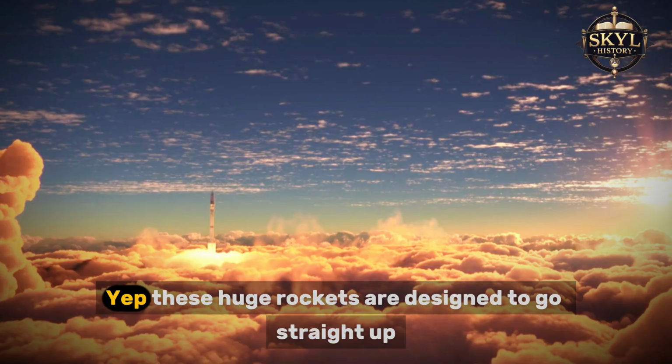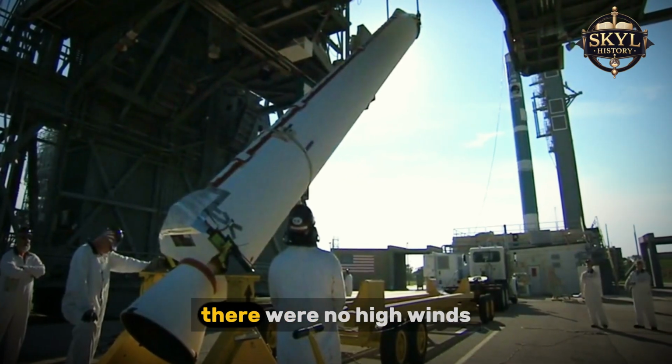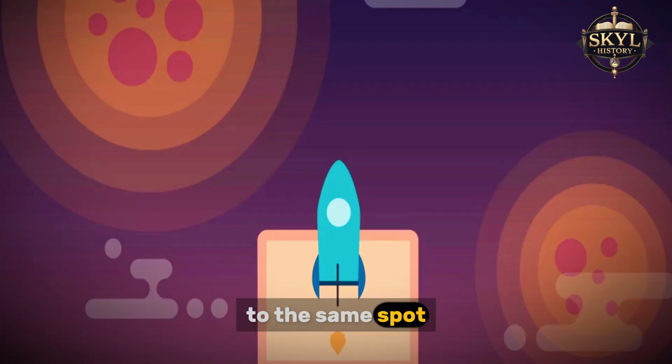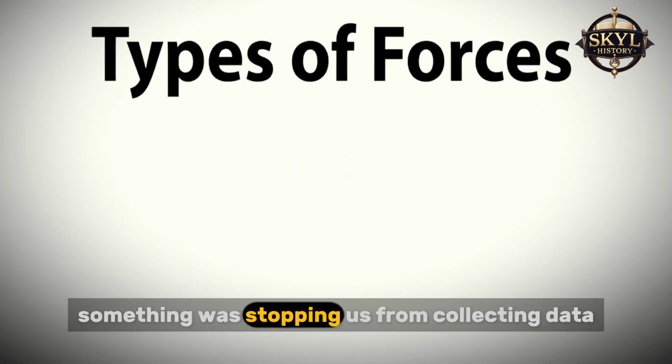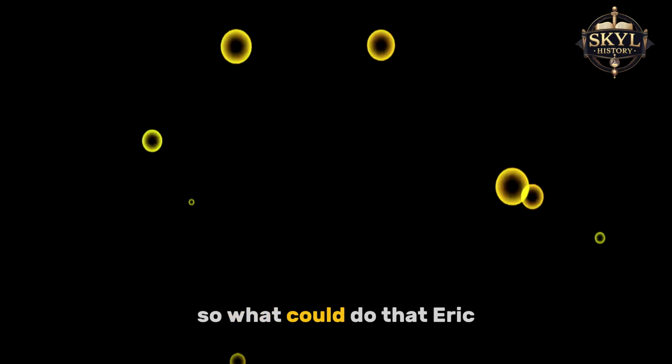Yep. These huge rockets are designed to go straight up and come straight back down. There were no high winds, but both large rockets fell way off course to the same spot, like something pushed them away from the bubble. Again, it was like something was stopping us from collecting data above the triangle and inside the bubble. So, what could do that?